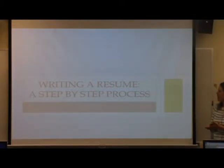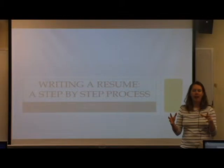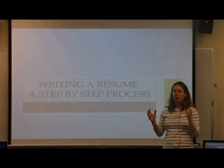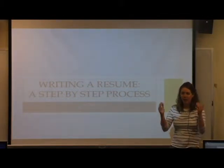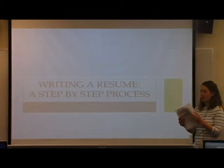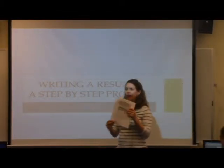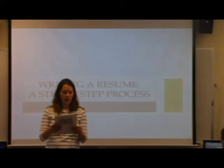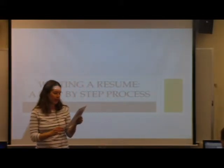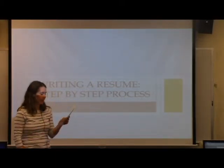Today we're going to talk about writing a resume, the step-by-step process, which means that when you leave here, you will have a draft layout for a resume. We're going to actually work through it step by step. You'll note on the handout I gave you, the handout is this PowerPoint presentation, but in the notes section, I've given you sometimes some prompts and also some additional information. So you're going to leave with a resume, and I've given you space to write down ideas.